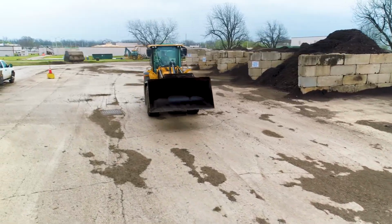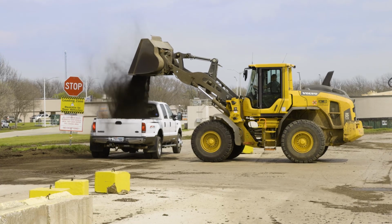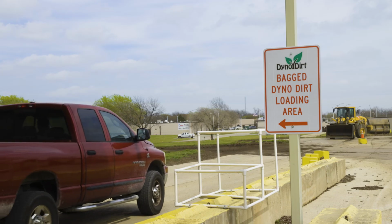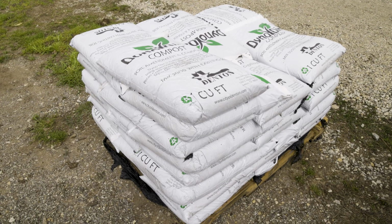Our products are sold by the cubic yard and are loaded expertly into the back of your truck or trailer. Additionally, Dyno Dirt is sold in individual bags.